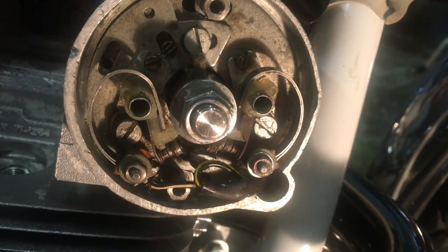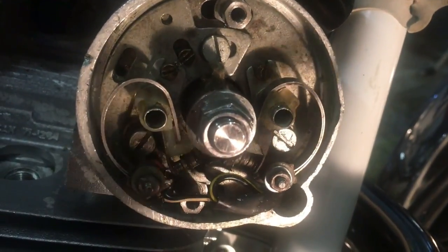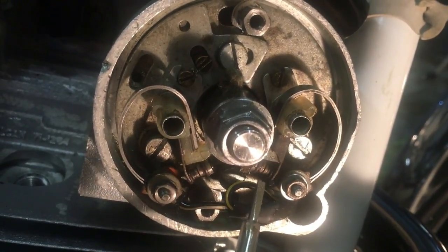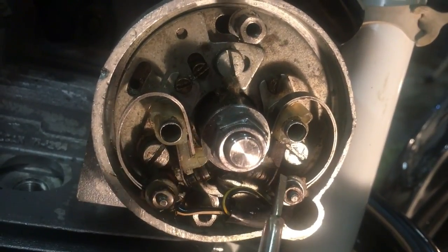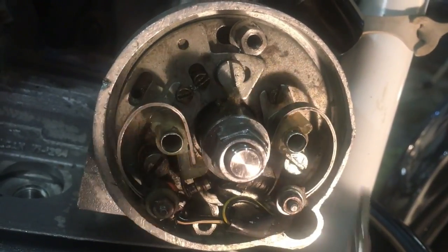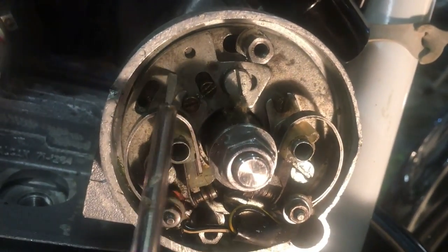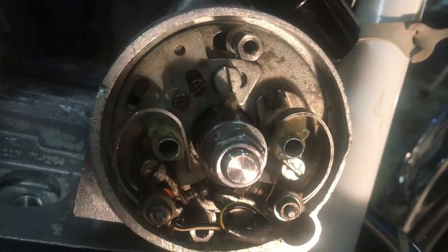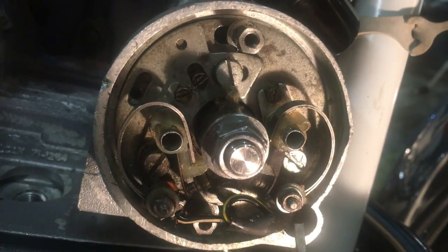Right everyone, it appears to be advanced. So let's get the screwdriver in view, there we go. So those are the points for the right hand cylinder. I'm doing that one first because these points are fixed to the main back plate, and we need to time that first before we go on to the left hand cylinder, which is on a slave, so you can move it independently. But the right one's fixed to the main back plate. So we need to adjust that first, and we're in the right position.